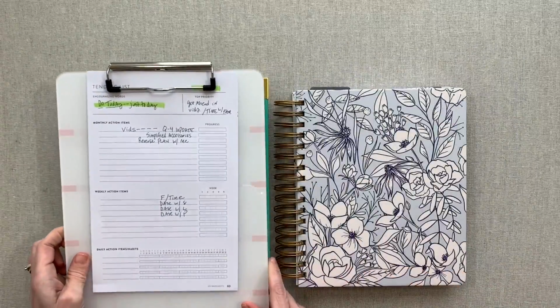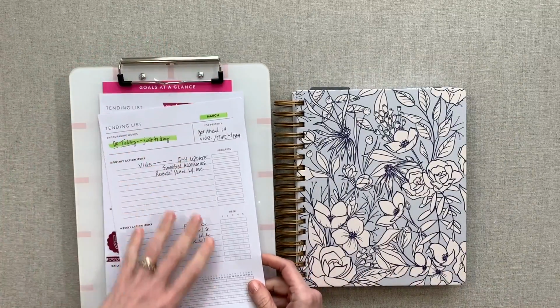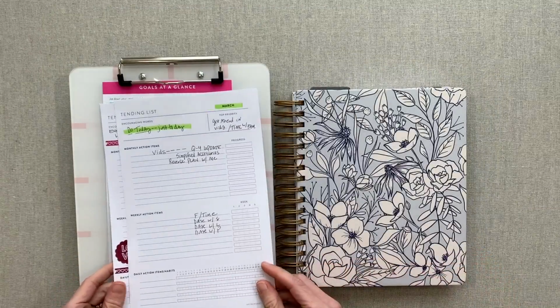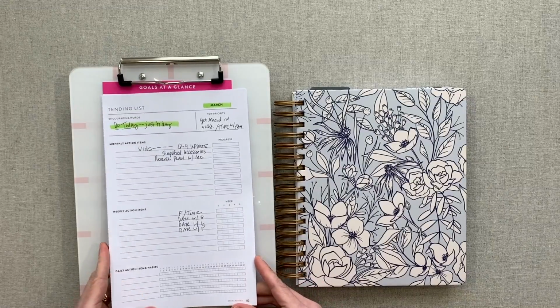I tear out my tending list for the month and I stick it on this clipboard. I just set up March. That's kind of what February looked like. I leave it on this clipboard, either on my desk or on the shelf behind my desk, so I can consult it throughout the month.